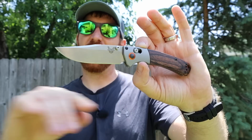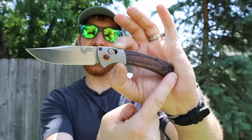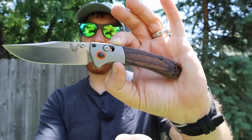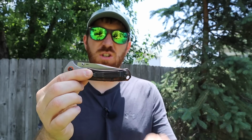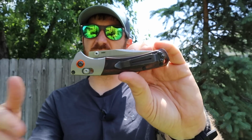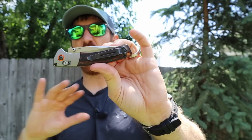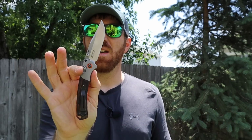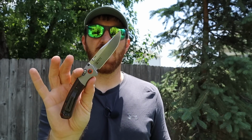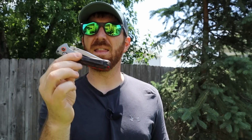But this is so sick. The handle looking like that wood, that dye wood, aluminum handles, the little orange offsets, S30V steel, great edge geometry, that axis lock. It just feels so cool, but it performs. I mean, the cool factor is part of it, but the performance adds to it, and it's just awesome. I love every aspect of it in that way, and I just feel so Americana, I guess. I guess that would be a good way to say that when I am EDCing this blade in my pocket.